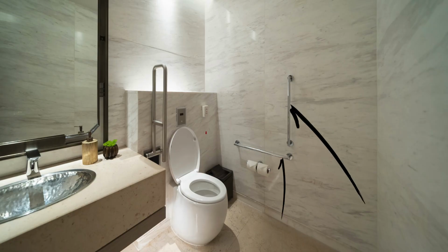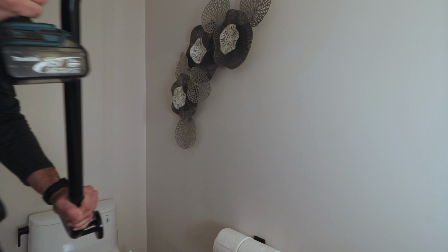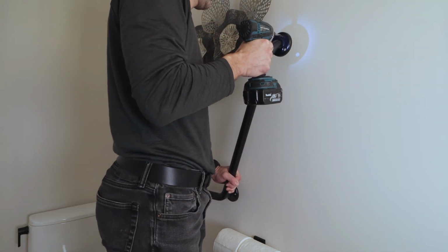Future accessibility needs. So depending on your age or who might be living in the home, you might want to plan for putting a grab bar next to the toilet or in the shower. You may not need to put it in right now, but at least put in some backing in that wall so that you could easily just screw a grab bar to the wall in the future if you needed to.